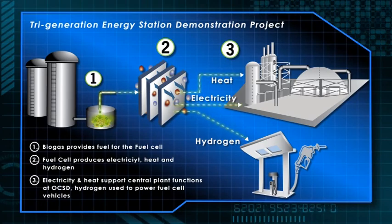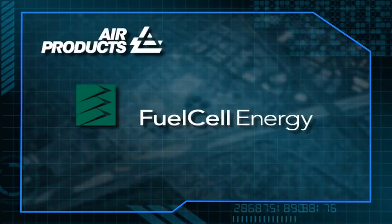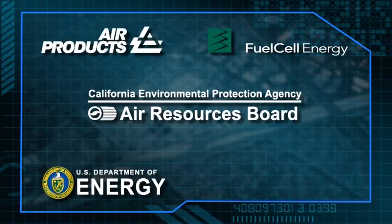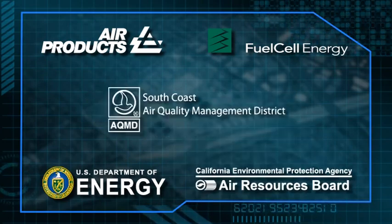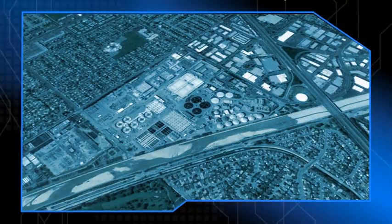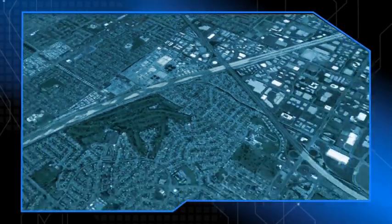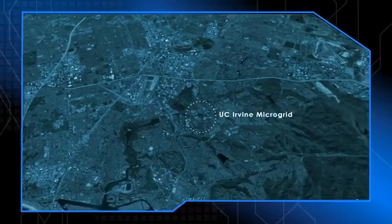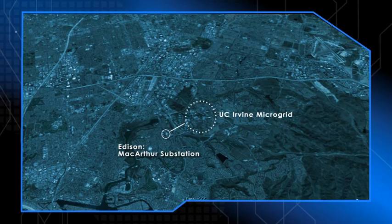The project is a partnership with Air Products and FuelCell Energy and funded by the U.S. Department of Energy, the California Air Resources Board, and the South Coast Air Quality Management District. An integral dimension to the UC Irvine Field Laboratory is the connection between the UC Irvine microgrid and the Southern California Edison grid.